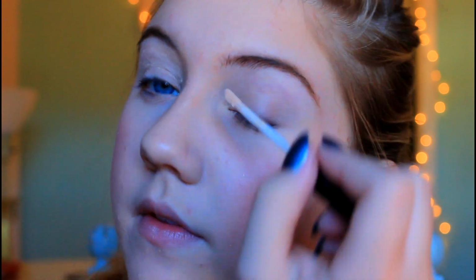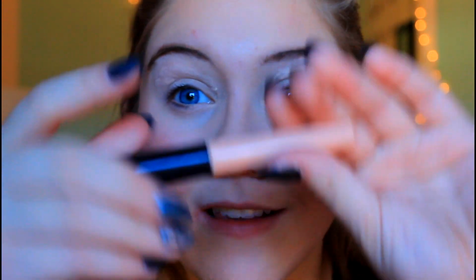So next you want to get a primer, and the e.l.f. primer is literally awesome. I still use it, and I have like the primer potion and a Mega Cosmetics and stuff, but this will keep your eyeshadow on all day. And this is $1, like it's great, and you definitely want to have one of these in your makeup collection or your eyeshadow will be looking janky.